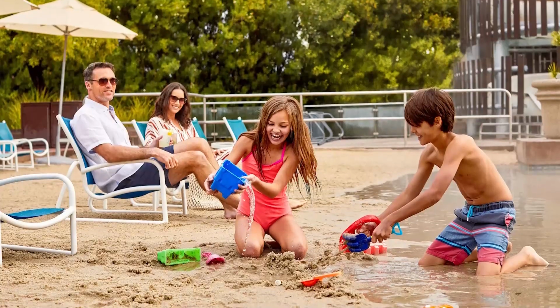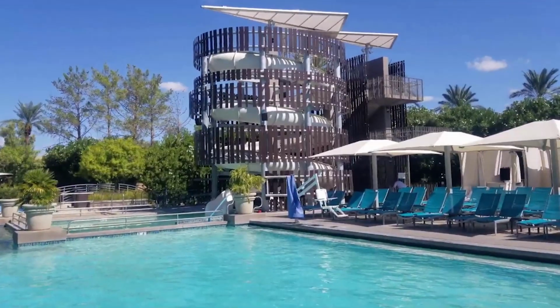There's a sandy beach, and there's also a 3-story water slide. You should be able to get passes through Resort Pass for the Hyatt.